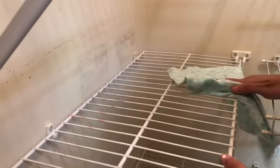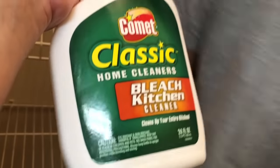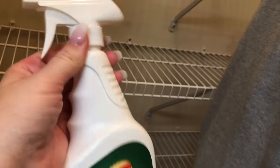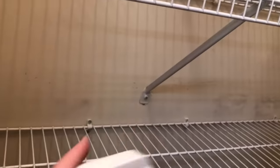See if it can wipe the back of that wall right there. Go. And this is what we use, classic. This is from Dollar Tree, bleach kitchen cleaner. Love this stuff, but it will bleach. So I use it for my white sinks, and it will help with these and dust. But we're gonna try the back of the wall. I do have a magic eraser, so we'll have to try that as well.